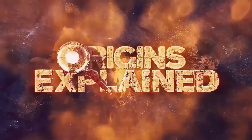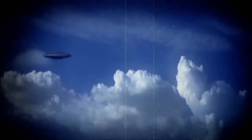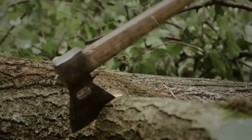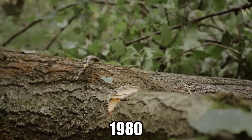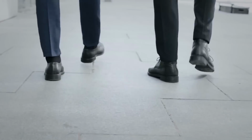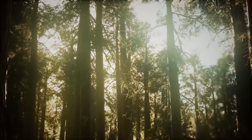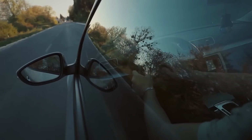The Rendlesham Forest UFO. 40 years ago in Suffolk, England, an alien UFO was spotted in the Rendlesham Forest. A man named Vince Thurkettle was chopping wood early in the morning in December of 1980 when a black car stopped on the side of the road, and two men dressed in suits got out to ask him some questions. They wanted to know if he had witnessed any mysterious lights coming from above the forest. Vince said he hadn't seen anything, and the men got back in their car and drove away.